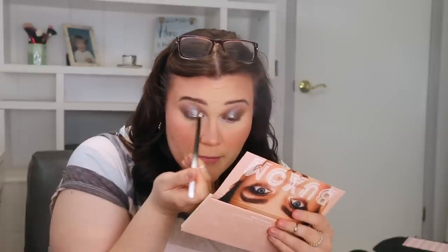Now I am going back in very, very lightly with the LB3 in that darkest shade, just to make sure I have a little more definition on the inner and outer V, because I don't want those colors to get lost with the shimmer. Your girl did go a little heavy-handed there, so I want to redefine that ever so gently.